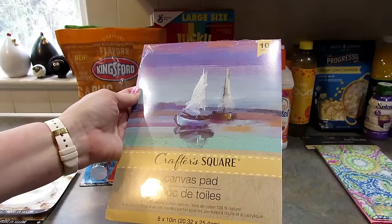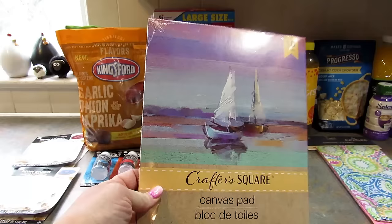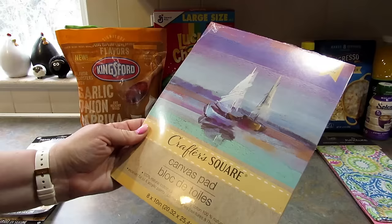Hold on 1 second. All right, my husband was just bringing the Greyhound back from his walk. So anyway, I wanted to open this up to actually see if it's canvas. It says 100% natural cotton canvas. Let me cut the plastic and I'll be right back.